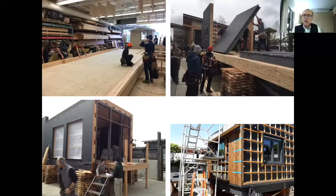I have a question here about the square footage of the building, so I'll quickly divert to that. The upstairs unit, which is the module, is 430 square feet, and that building costs about $125,000 to build, not including the student labor.